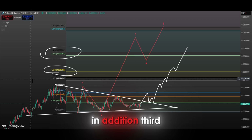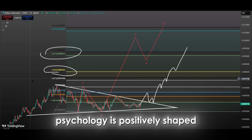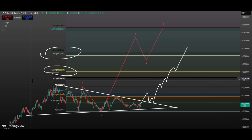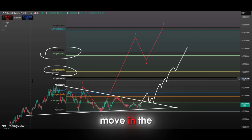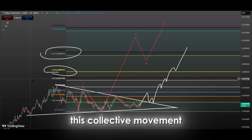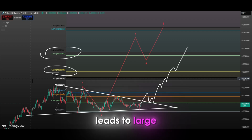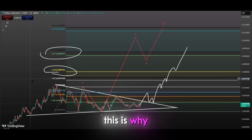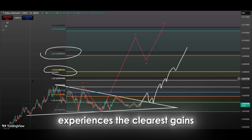In addition, third waves are also periods when investor psychology is positively shaped, because the uncertainty after the first wave starts to diminish in the second wave correction. By the time the third wave begins, the majority is convinced about the direction. This causes the market to collectively move in the same direction. This collective movement of the market leads to large increases in volume and accelerated price appreciation. This is why the third wave is the period when traders make the most gains and the market experiences the clearest gains.